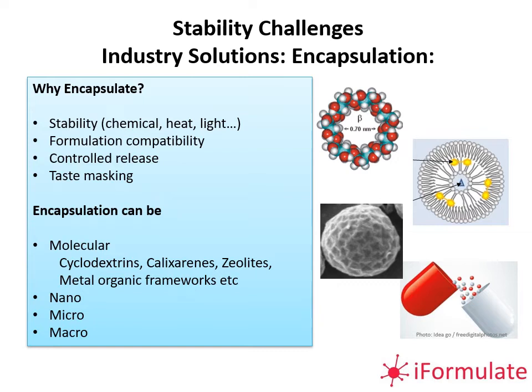Now, encapsulation can be carried out on a range of different length scales, from the very small to the rather large. So at the molecular level, you can have compounds such as cyclodextrins, which I've drawn up here on the left-hand side, which can wrap themselves around molecules and protect or encapsulate them. We can move into nano-sized capsules, up to micron-sized capsules, and even macro capsules, and every layer in between is possible.